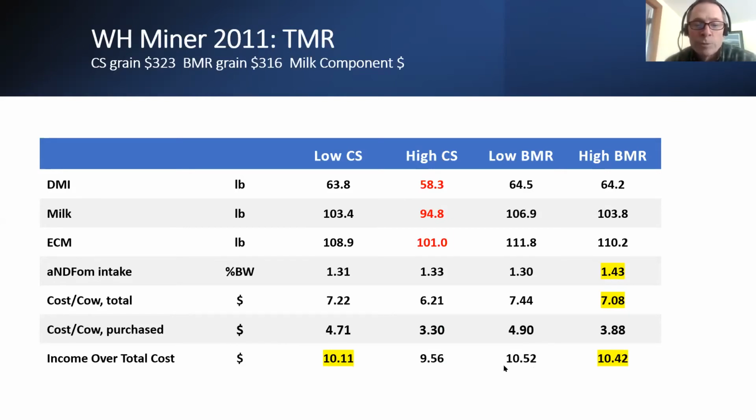The two income over feed costs are a typical 50-50 conventional corn grain diet versus a well over 60% forage diet from high digestibility forage. In this case, we had an economic gain of about 30 cents per cow per day. And these are milk component corrected prices. The grain price for these was the conventional grain cost slightly more than the grain used for the BMR, because the digestibility of the forage in the BMR allows us to feed less purchased protein.